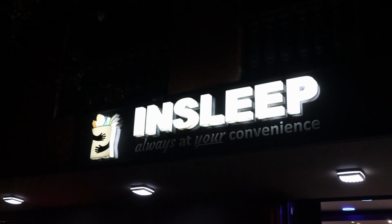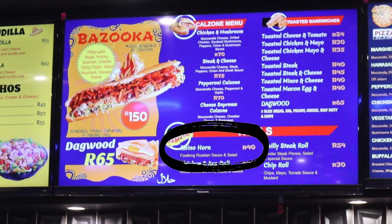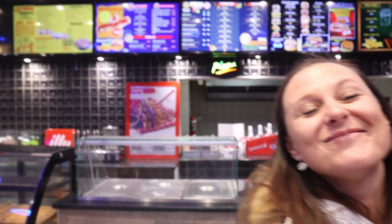I'm so happy that Instiep is still here. This is a little corner cafe. After a night out, we would always come here and buy this rhino horn, which is a foot-long Russian roll. I heard a rumor that this place wasn't here anymore, so I'm glad it is.